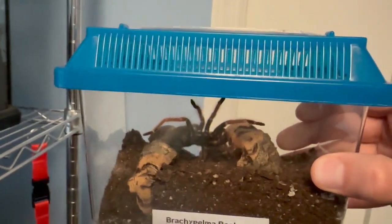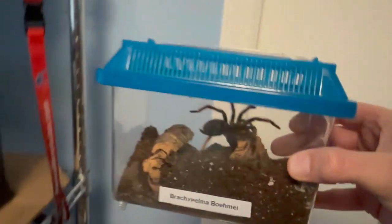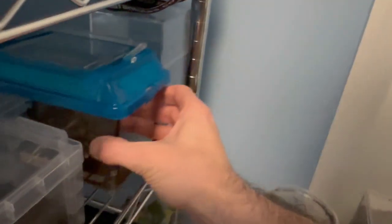This is a Brachypelma boehmei, as you can see right there. This is also due for rehouse. I think it's probably going to molt soon, but I've had this one a couple years and it's been growing well. Great colors on that.